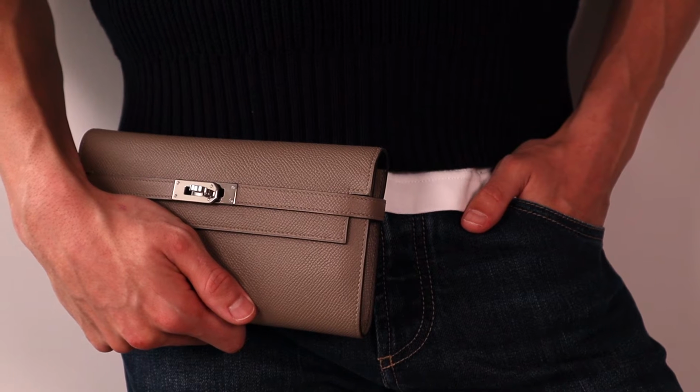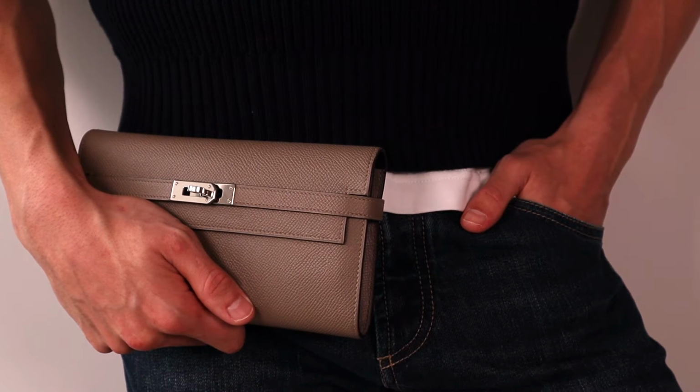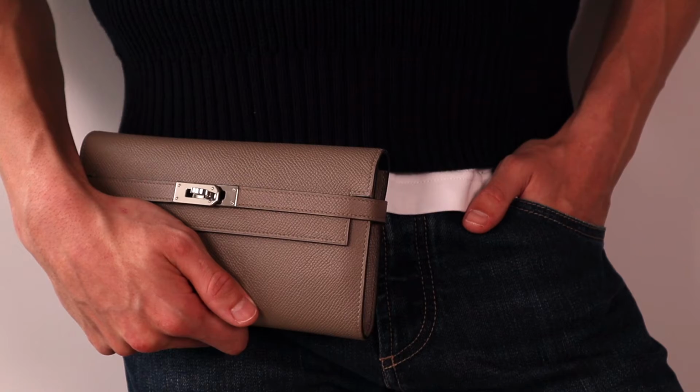I understand that it is quite expensive for a wallet, but there is genuinely so much you can do with it. But I do have to say that these are not as readily available as they used to be. I mean, if you've been buying Hermes for a while, you'll know that these pieces were around in abundance. I never once struggled to get my hands on a Kelly wallet in any color or in any leather, whereas these days, let's be honest, anything and everything Hermes is difficult to get, but especially pieces that feature the iconic Kelly twist closure.